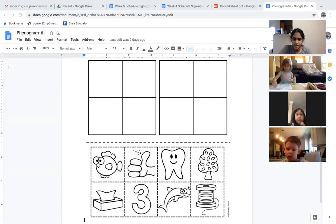Is this a shark or dolphin? It looks like a shark. Shark doesn't have a th sound. This doesn't belong to th. And what is the last picture? What is the last picture, Grace? Thread. So what is the sound that you hear in thread? Th. Do you hear th? Okay, so now you can cut this th picture and you can paste it.